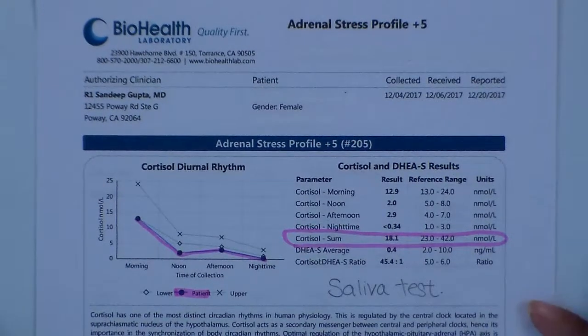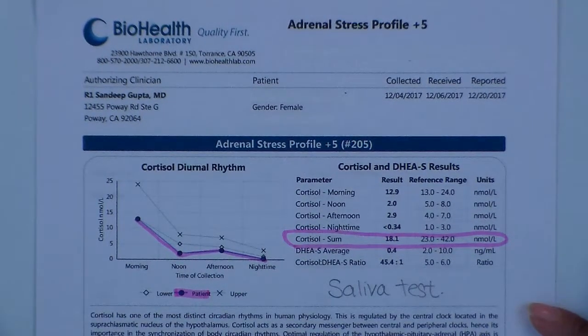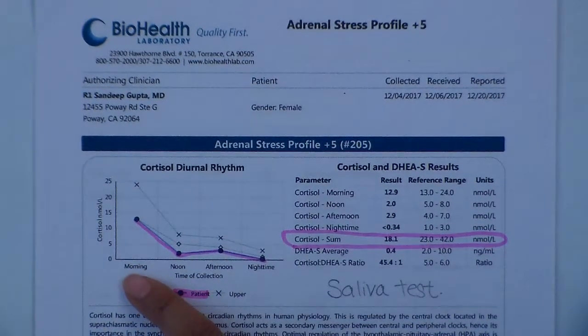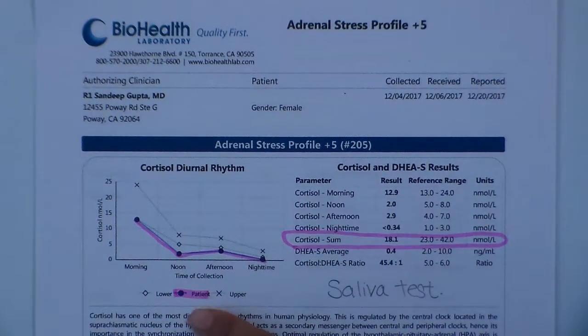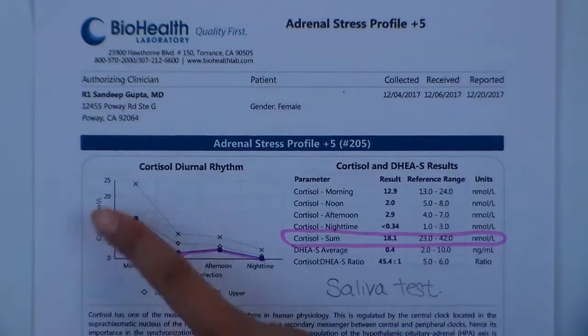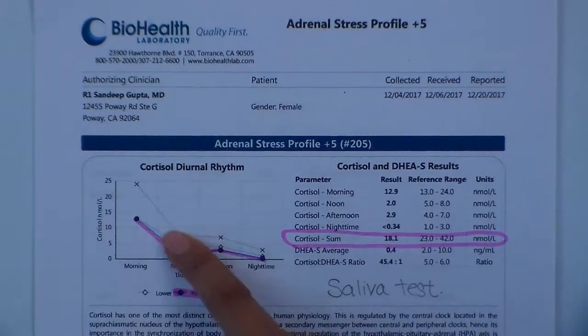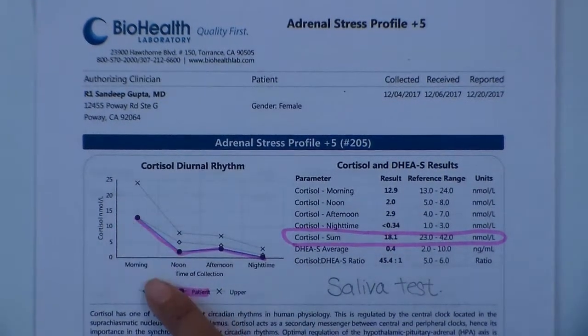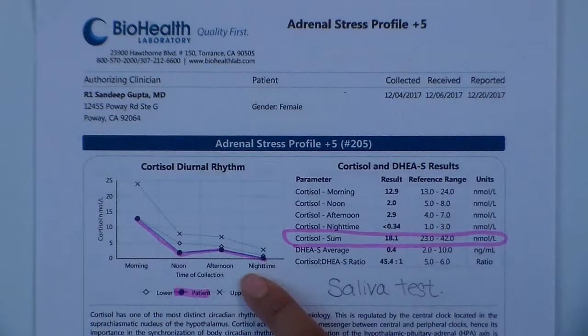So here's my Biohealth Adrenal Stress Profile test. This is a saliva test, and you actually take 4 samples on the same day, morning, noon, afternoon, and nighttime, so that you can see your cortisol pattern. And so the lab range, the high range is up here, the low range is right here, and the pink is me, and it's below lab range.